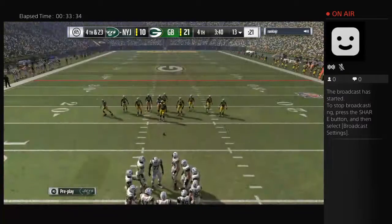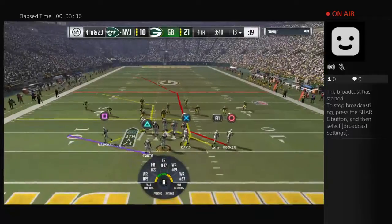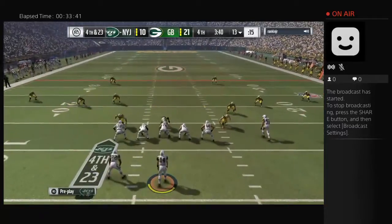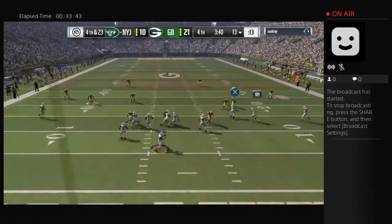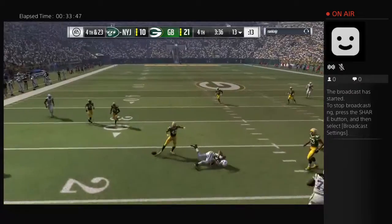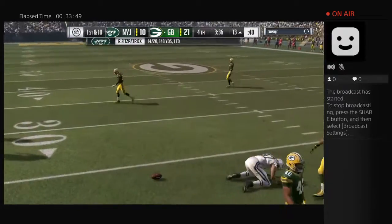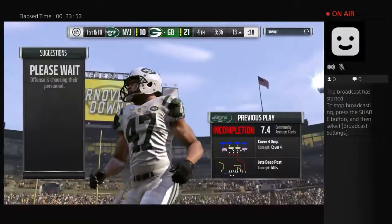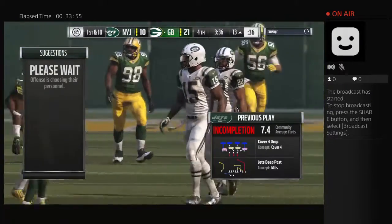And how about this? 4th and long, and they're going to go for it. And no press coverage here. They are backing off in the secondary. Desperation time. Fitzpatrick on 4th down. And no, it's incomplete. Boy, it looked like he had it and dropped it. And now possession will go over inside the 15-yard line.